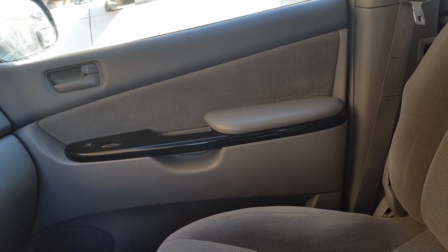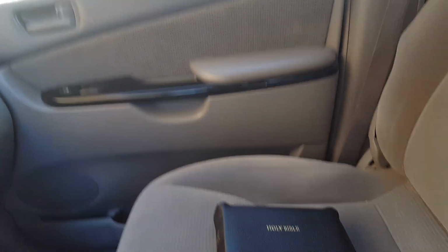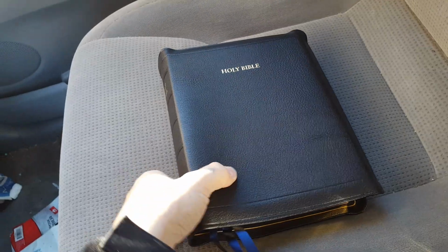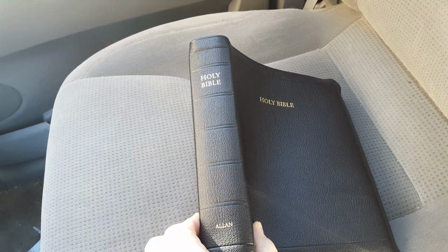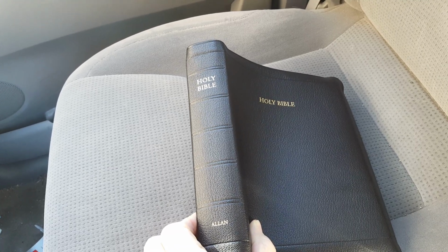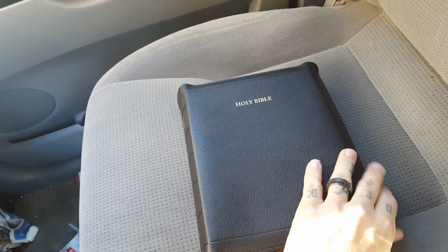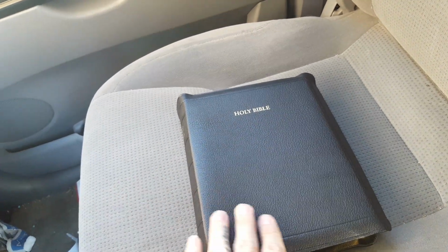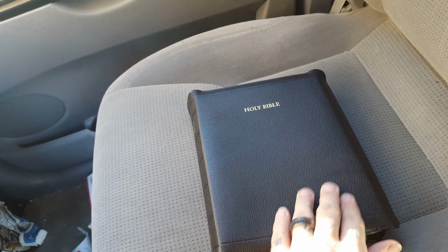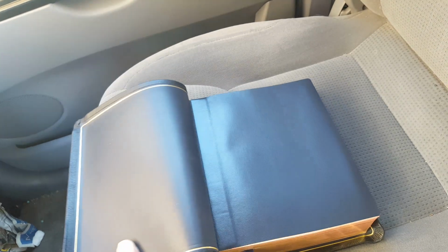This is the Rolls Royce of Bibles, okay? And this is the R.L. Allen. Yes, I'm saying this because of the way it's built. Natural Goat 5WM. Now, the navy blue one I had for a while. For some reason, this black one is softer, but it still has that nice feel to it. Just a great Bible. Hand pleated edges.